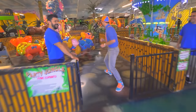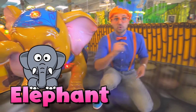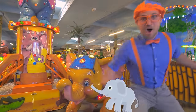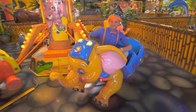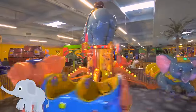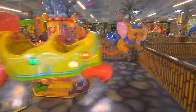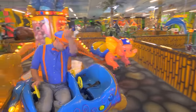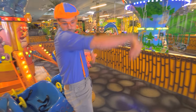Ooh, let's ride a ride. Whoa, look at this. What kind of animal is this? Yeah, it's an elephant. Will you act like an elephant with me? Elephants are so big! Okay, let's ride. Okay, here we go! On the elephant ride, and so much fun acting like an elephant. Let's go ride some more rides.